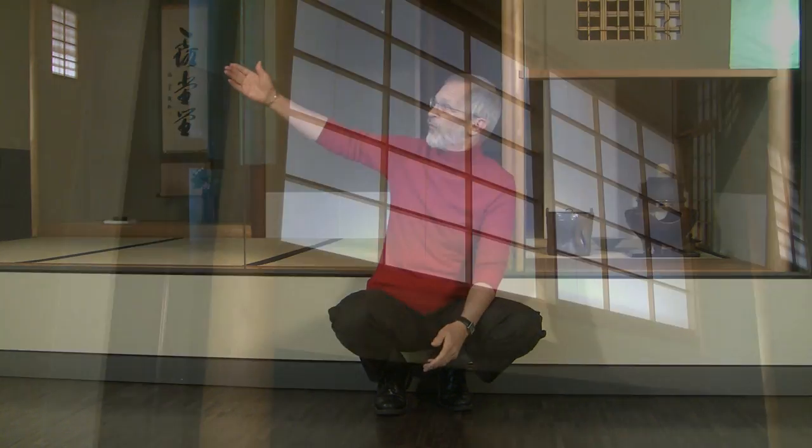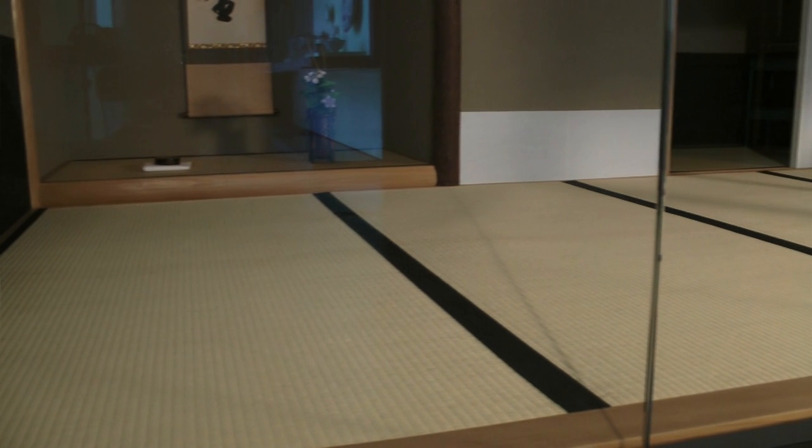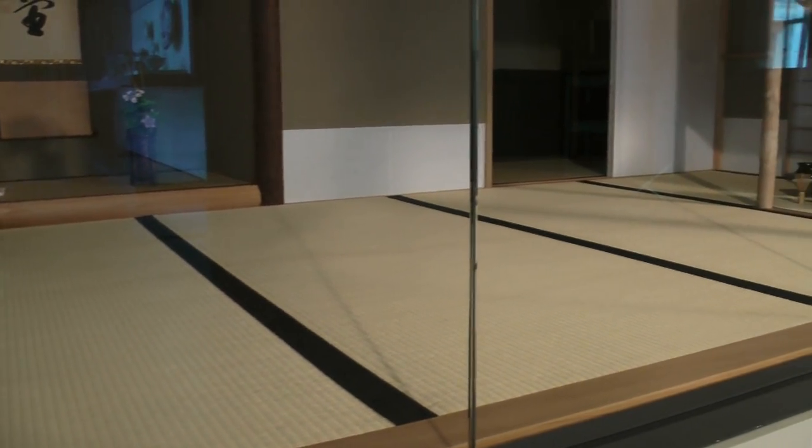Now, we're not going to talk about a tea house right now, but this is very like a traditional Japanese house. You notice the windows made of rice paper, and your door might be the same. Sliding door instead of a door that opens. And on the floor, tatami mats. These mats you'll find in houses all over Japan, and they're always the same size.